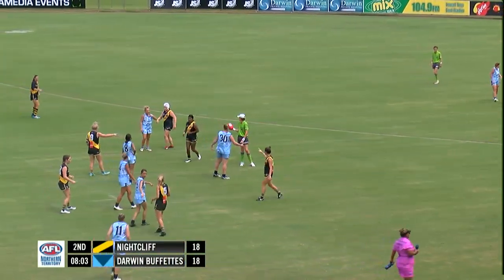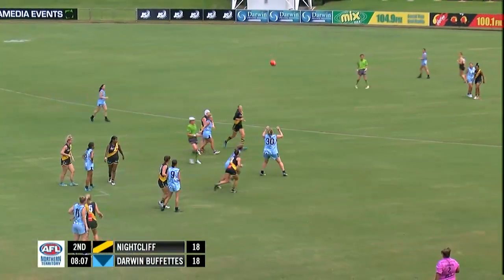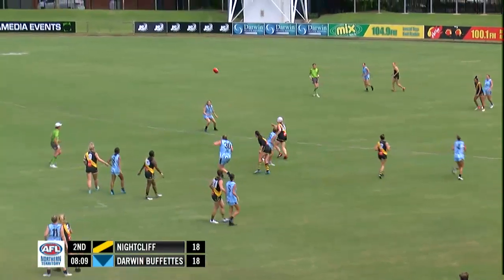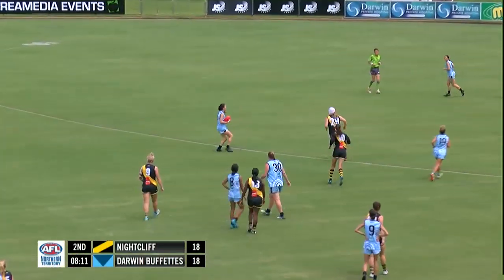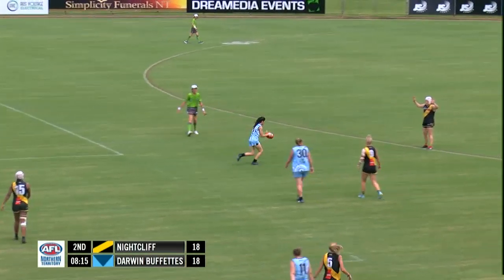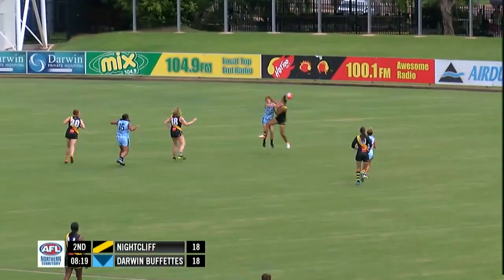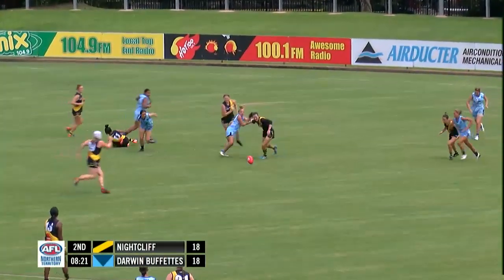So ball up between centre and half forward towards the grandstand side. Due uncontested there, took the ball out of the ruck contest and found a teammate inboard. No opposing ruck there for some reason in the contest. So it's Crystal Tack who was on the end of that, drives it forward. Strong body work again down there.